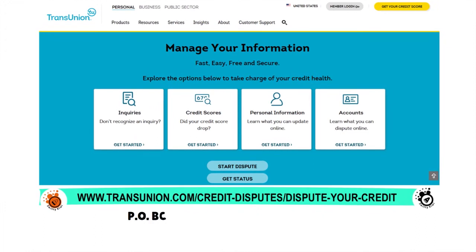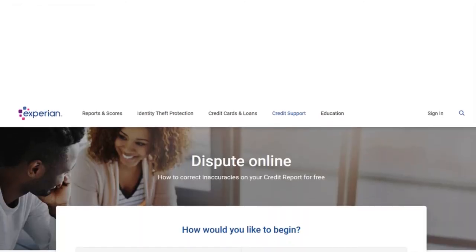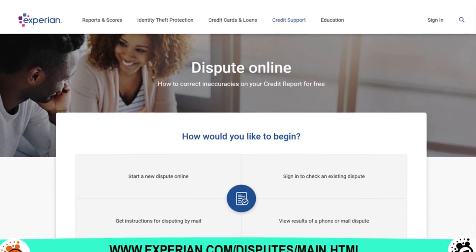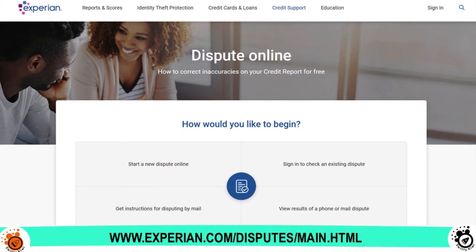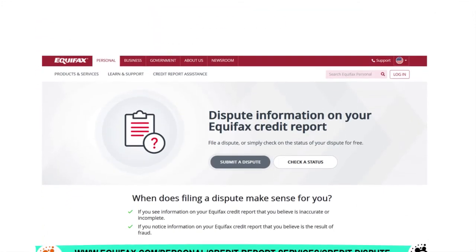So we're going to put the address on the screen here. So for TransUnion, you have a PO Box 2000, Chester in Pennsylvania, and the address and the phone number and the time you can call. We do the same for Experian. So PO Box 4500 in Allen, Texas, the link and the phone number, and Equifax Information Services, PO Box 740256, and this is in Atlanta, Georgia, and the phone number as well.